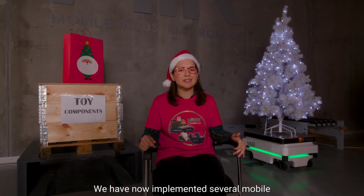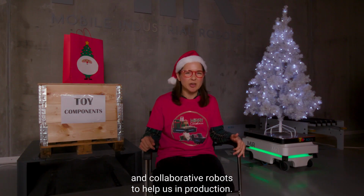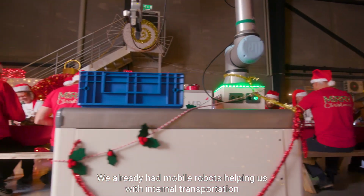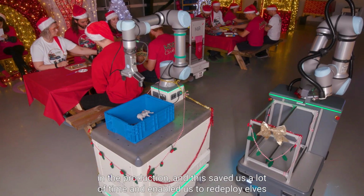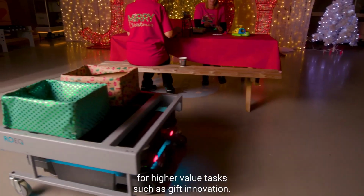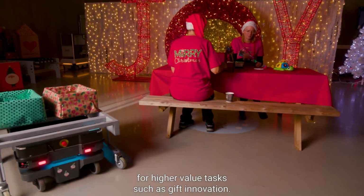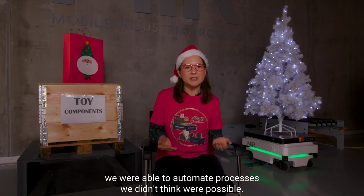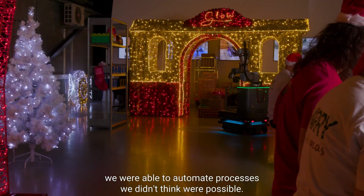We have now implemented several mobile and collaborative robots to help us in production. We already had mobile robots helping us with internal transportation in the production, and this saved us a lot of time and enabled us to redeploy elves for higher value tasks such as gift innovation. With the collaborative robot arms on top, we were able to automate processes we didn't think were possible.